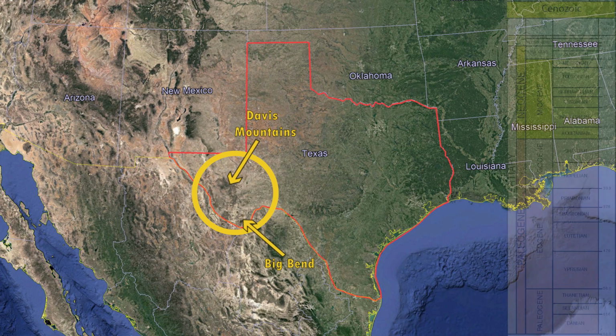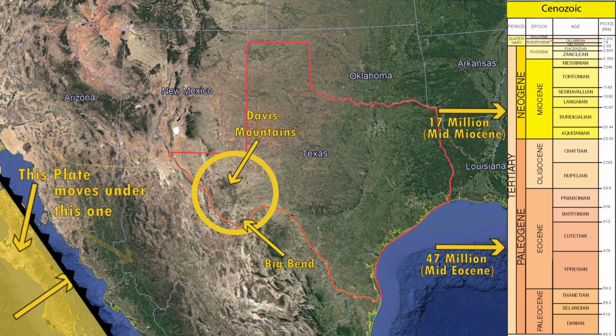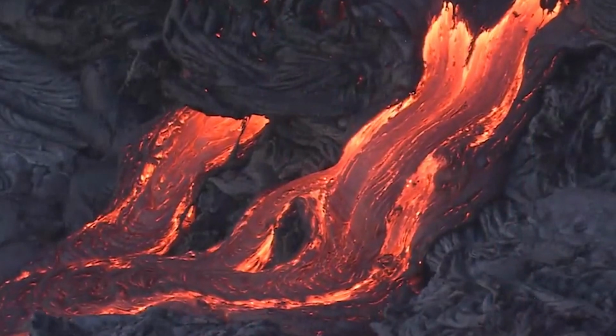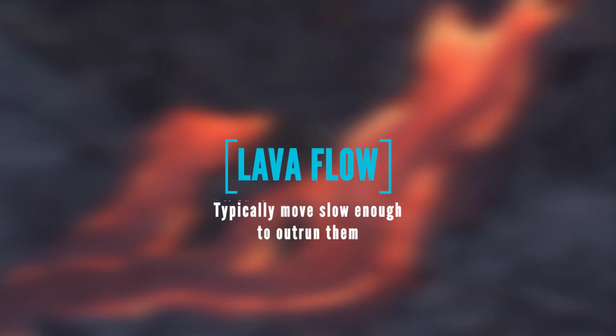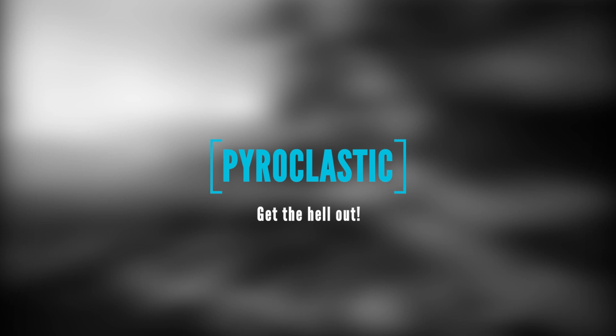This volcanism occurred between 47 and 17 million years ago and was related to the subduction of a large oceanic plate along the west coast of Mexico. Volcanoes erupt in two basic styles: liquid lava flows like those of Hawaii and explosive eruptions like those of Mount St. Helens, which geologists call pyroclastic.